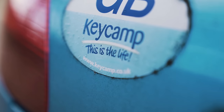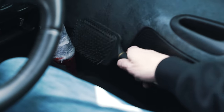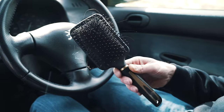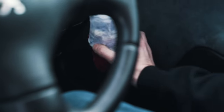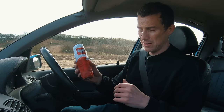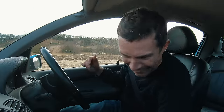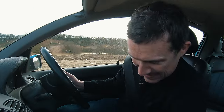I wonder who owned this car before. They're going to be shocked if they see this video, what I'm doing to the poor thing. In fact, you can get an idea of who owned a car by looking at what's been left in it. This has got a... No, I'm not going to do that. It's disgusting. A hairbrush. What's this? Some weird homemade rattle that's got the Polish flag on it. It's in the glove box. Ugh, it's a manky coat. Ugh, that's enough of that.